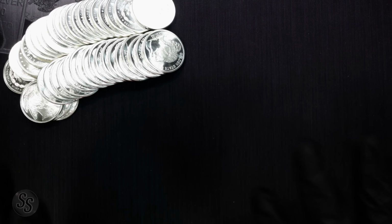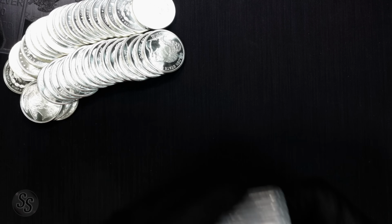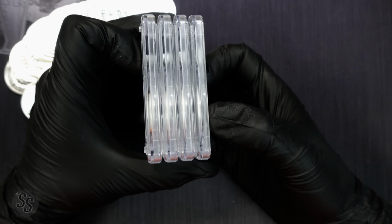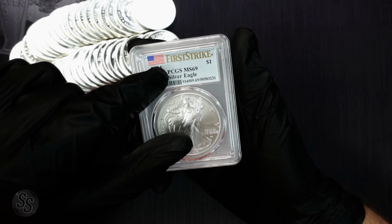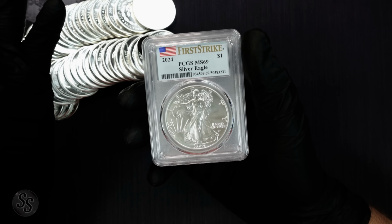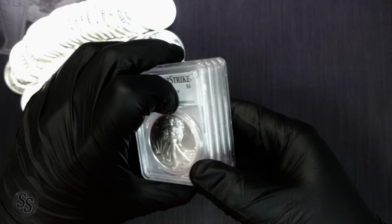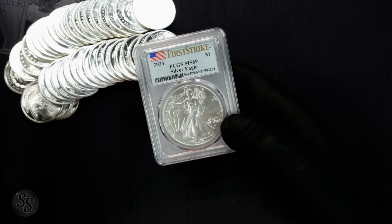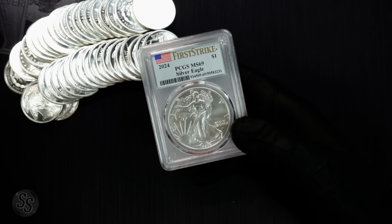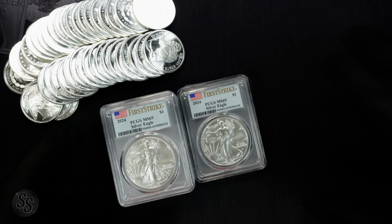All right, so I zoomed out the camera a bit and I pushed those to the side because I have a lot more stuff to show you. We're going to start with these. Now, I actually picked up 11 of these, and they are 2024 PCGS certified MS69 Silver Eagles. Now listen, I know I talk all the time about MS69 bullion coins being basically just bullion, but whenever you're able to buy them for what's roughly the same price of a regular Silver Eagle, why not get the awesome plastic holder to go along with it?